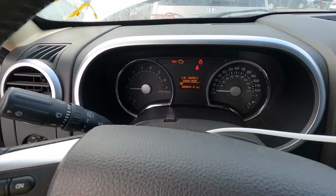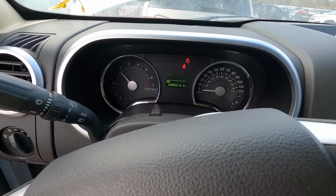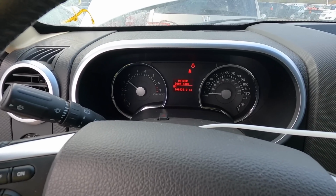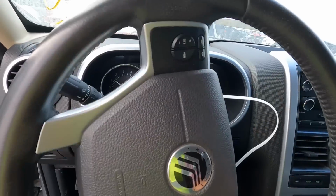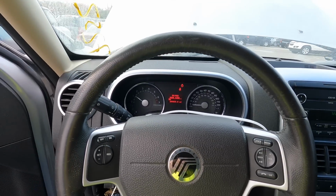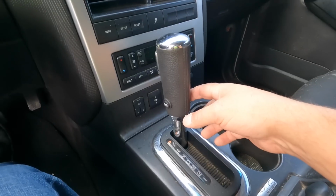Let's put a jump on this, see how she sounds. Well, she's dinging and danging. Oh, yeah. This one was also from May of this year, so this has been sitting a long time too. Oil change required. Man, I like this. This sits nice and high. This feels good.